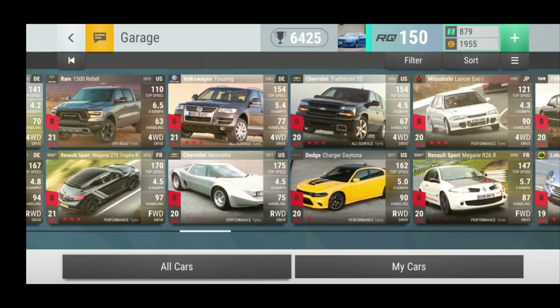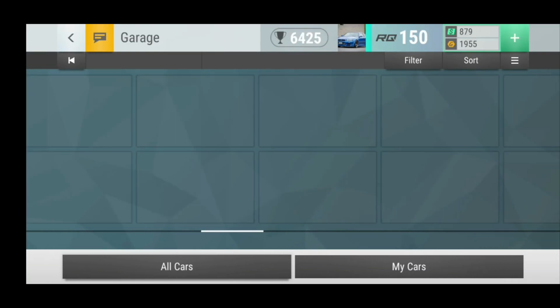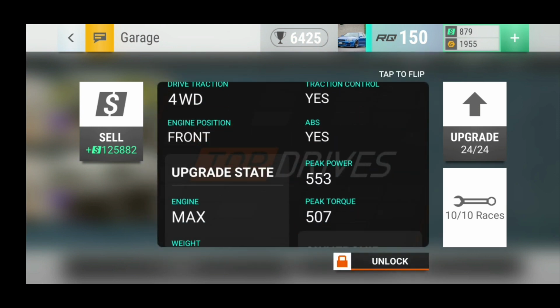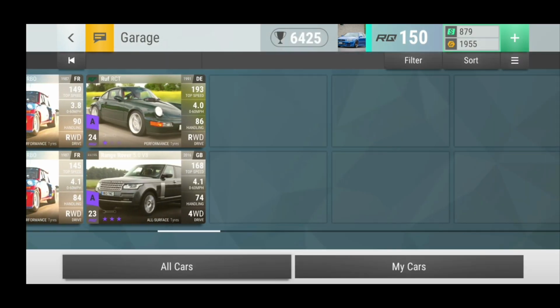And I guess now we move on to the epic cars, guys, and I will show you around my epic car collection. So guys, obviously I don't have very many epics, but I'm going to go through all of them with you. We have the Range Rover 5.0, just a good car. I maxed it out, of course, before it got into the epic category, that's why it's maxed.